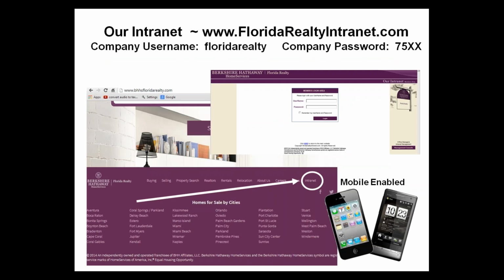I keep referencing our intranet. Now let's talk about how to find it. You can access our intranet by going to www.floridarealtyintranet.com, and the company username is the same for everybody. It's Florida Realty, all lowercase. The password is what is unique for your specific office. So if your office number is 7529 or 7522 or 7521, whatever that 75 number is, that's your password to log in. Or to access our intranet, you can always go to bhhsfloridarealty.com, scroll down to the bottom, and click on our intranet.